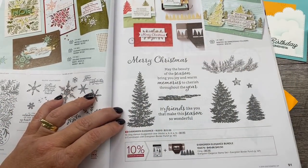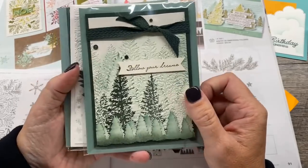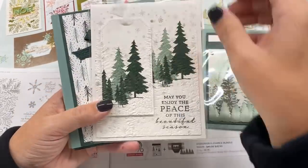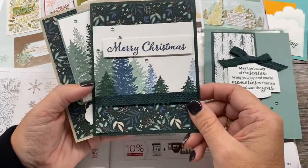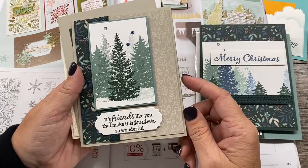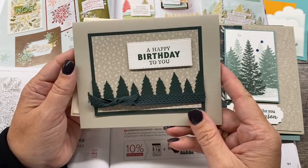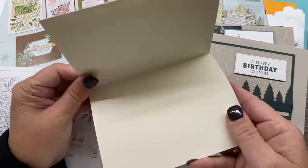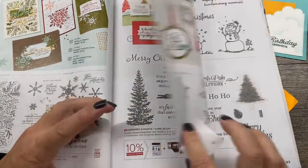Then the Evergreen Elegance is a really great set. Got an online class for this one as well. Really fun to play with. This has a coordinating punch that's very nice, and so lots of fun stuff that can be made with this. What I love about this set is it's both Christmassy, but you can also use these cards to make masculine cards as well, such as this one. So lots of fun. Isn't that pretty? So lots of fun things you can do with that. And there's a punch that coordinates with it.